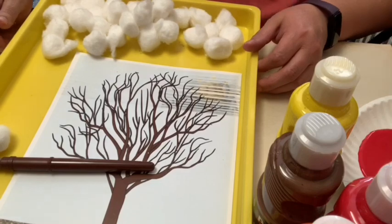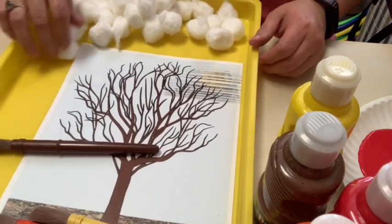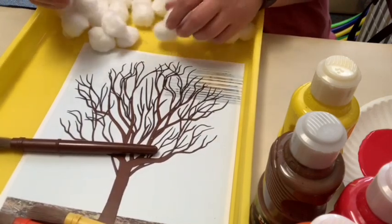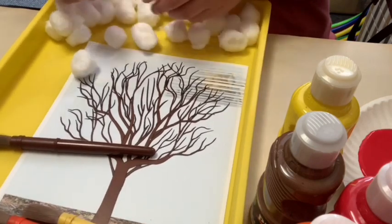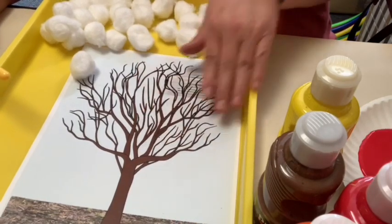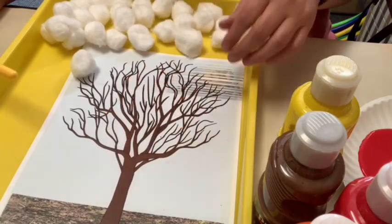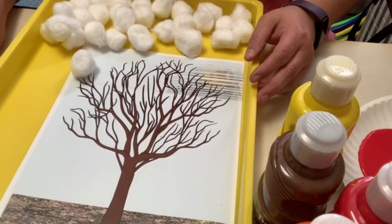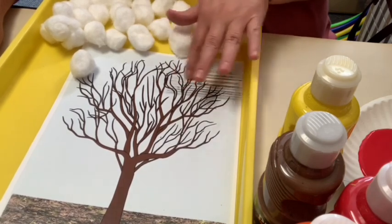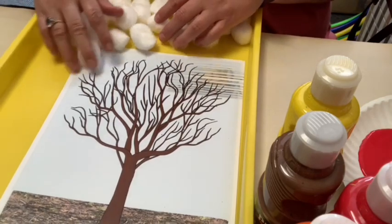Okay, for our fall foliage craft, we are going to make a cotton ball autumn tree. And remember, foliage is just another name for leaves, and autumn is just another name for fall. And what you're going to need is a tree. I have this template here. These are just all clip art from Google Images, actually. There is a little sunshine that I made here, but the printer's really bad, so it got yucky, but it's going to be covered with cotton balls anyway. I just did that for me.